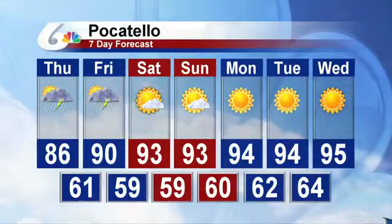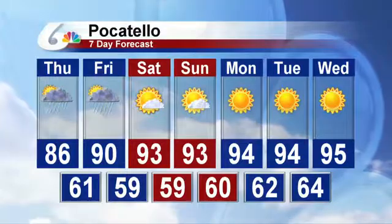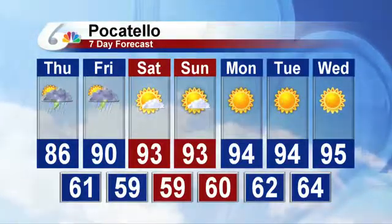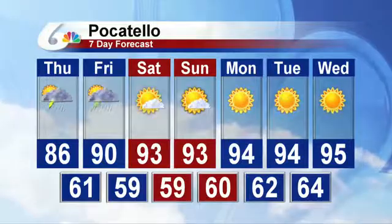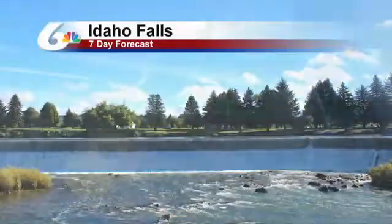As we hit that 7-day forecast, though, like I said, around Saturday, those clear skies start to make their way in, and you can tell those temperatures start to hit back up into those 90s as well. 93 on Saturday, 93 on Sunday, and warming up even further as you hit the start of the week. And at least in the Snake River Plain, we are going to start to stay clear, so we're seeing a return to that summer weather with that heat moving through.